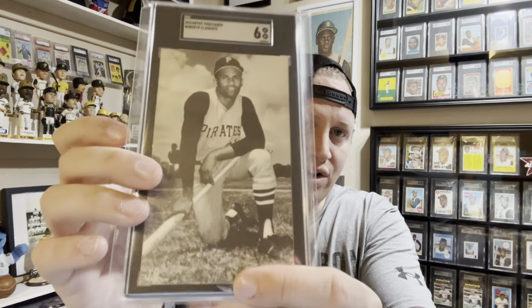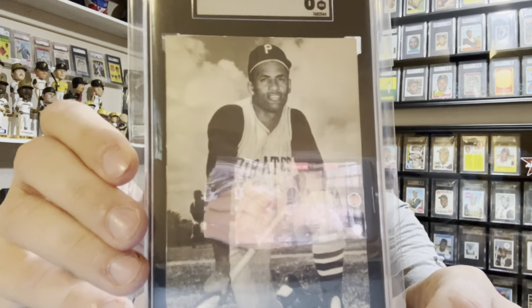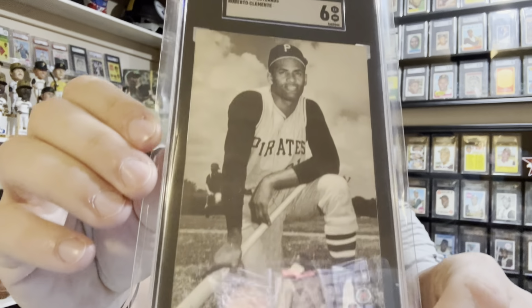And the guy I bought it from actually had a whole bunch of J.D. McCarthy postcards and said that the former owner passed away and his wife sold them all to him. And the guy kept them in excellent, excellent condition. An awesome picture of Clemente there. So very, very excited to get that one. I've been waiting to get that one for a while.